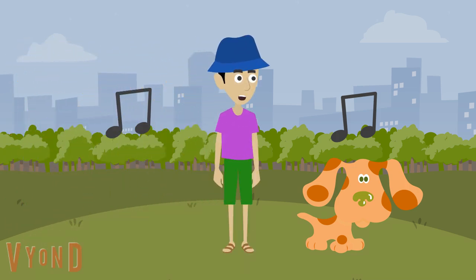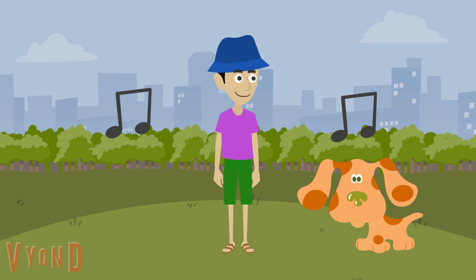Hey Orange, what are you looking at? Oh, you're looking at some sound notes. So we have to figure out what sound these notes are making. Will you help us with this?